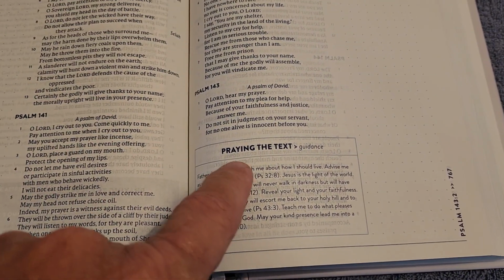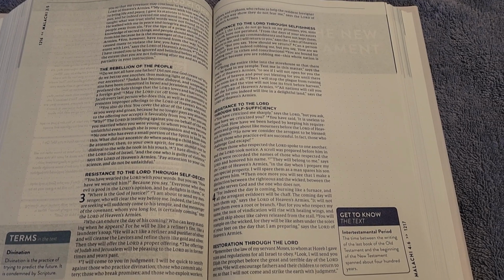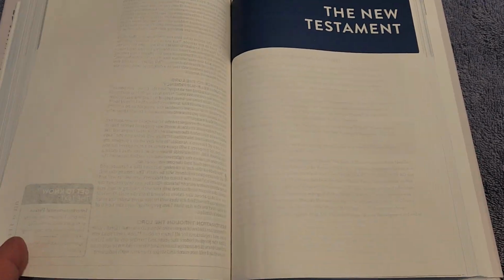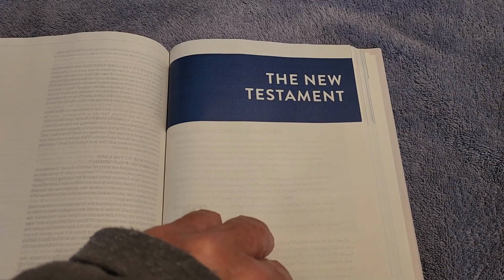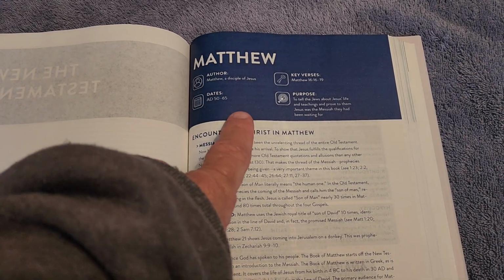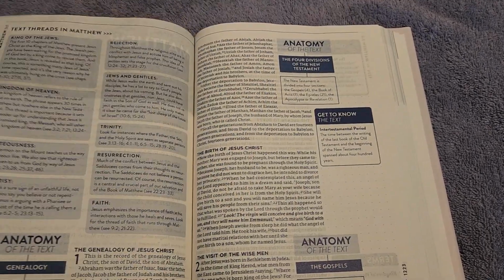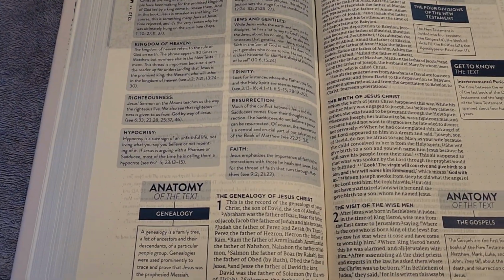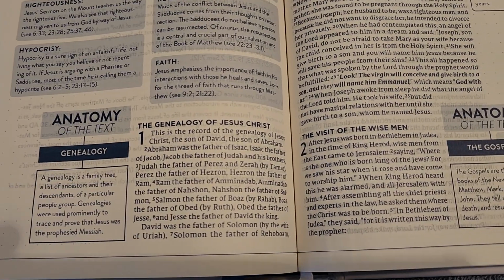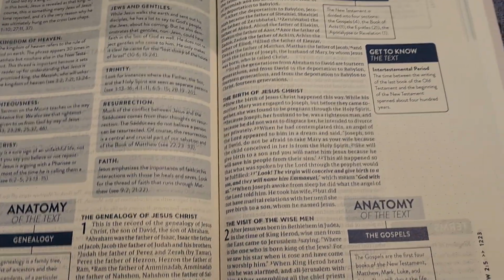And here's another example of another help, praying the text. As we end Malachi in the Old Testament, you have a blank page, then the New Testament title page, and you go right into Matthew. Another nice introduction. Remember, all 66 books of the Bible have a nice introduction to them. And we get right back into the text. Single column, paragraph, line matched. It's really nice. And we'll go to Matthew 5.